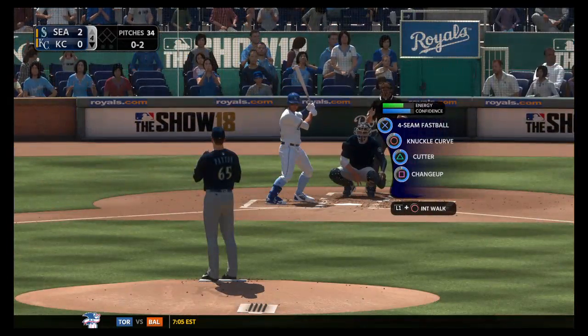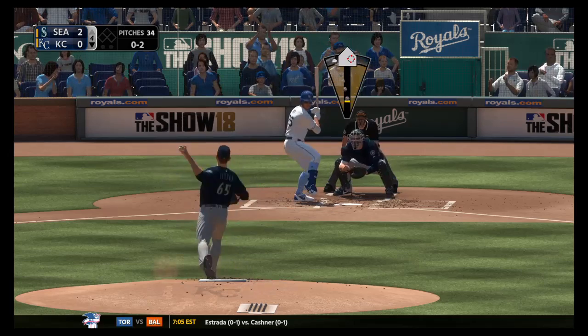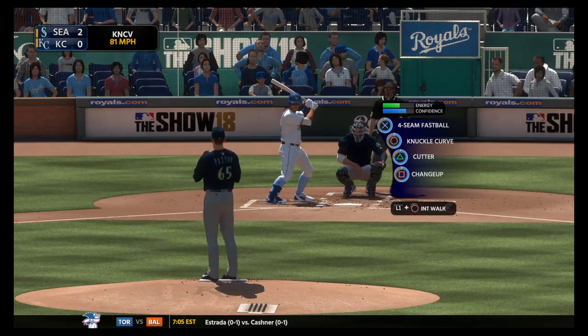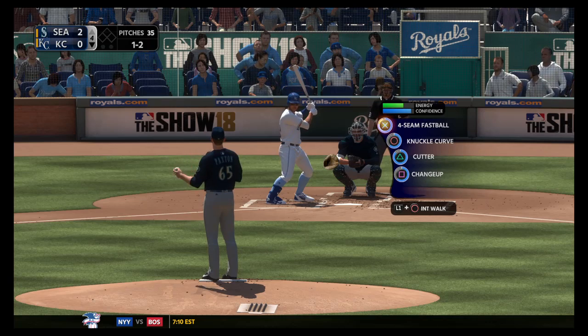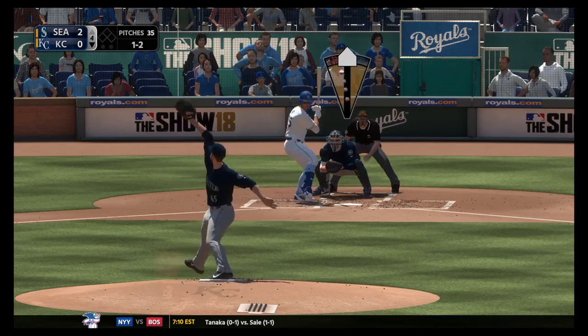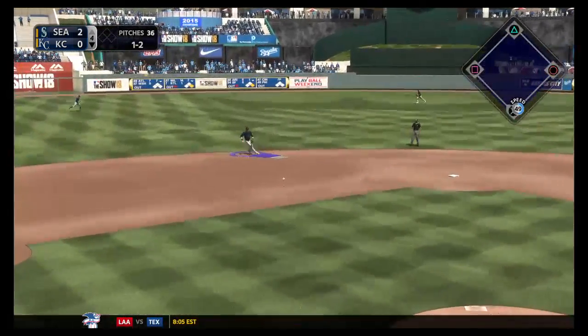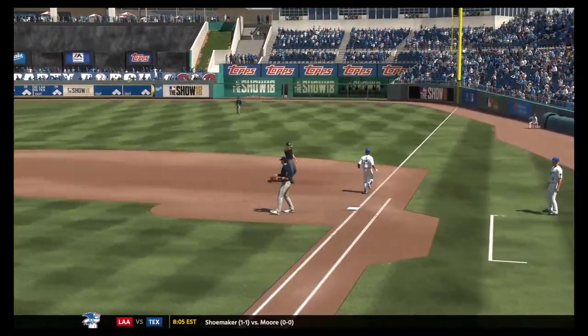Just a bit late, and he's fallen behind 0-2. Into the windup. Here comes the 0-2 pitch. Just missed with a breaking ball. Soft liner towards short. And that's the first out.